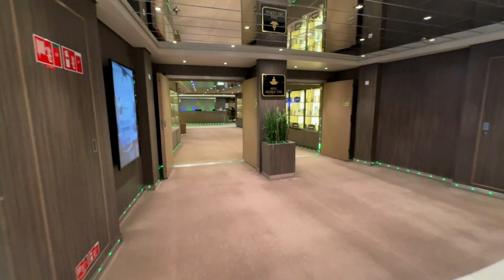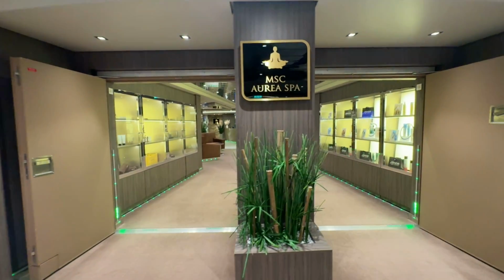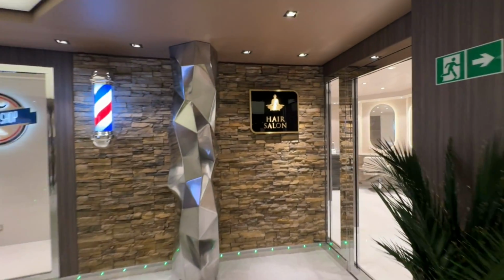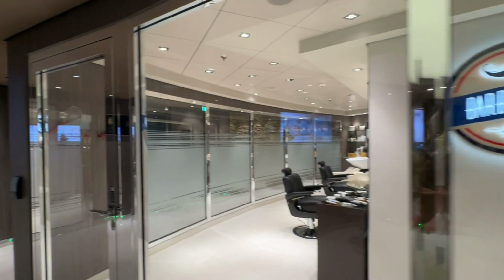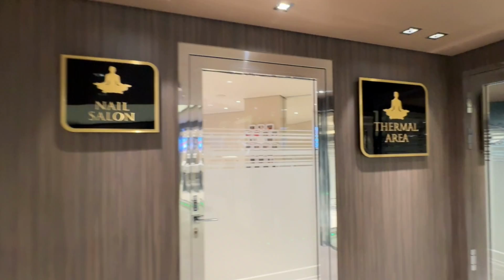So here we are at the front of deck 7, where we have the MSC Aurea Spa. And in here you can book all kinds of treatments, you can book massages, you can book facial treatments. There's lots and lots in here. There's also a hair salon and a separate barber shop. And there's a nail salon as well. Now let's have a look inside the thermal area.